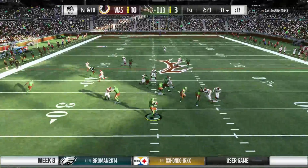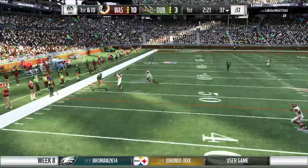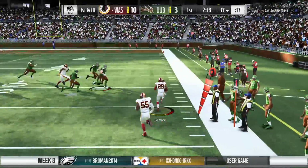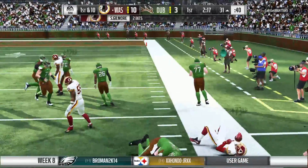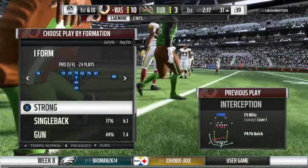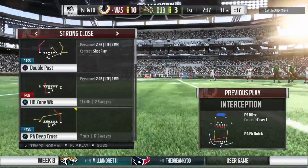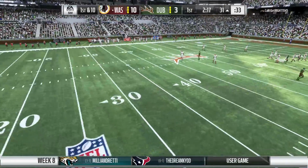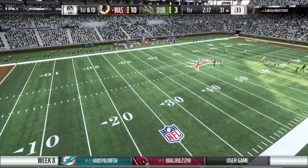Now a play fake here on 1st down. And he fires one that's intercepted. Picked off by Stephon Gilmore. So that's back-to-back drives where they've thrown an interception. Ordinarily, we look at the offense and say, what's going on with your scheme? Maybe we should look at the defense and just give them a whole lot of credit. They've got them frustrated right now.